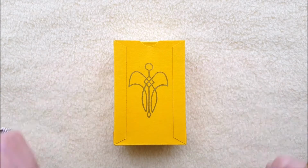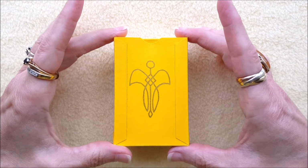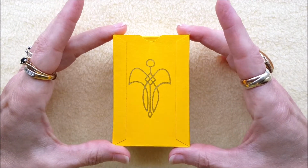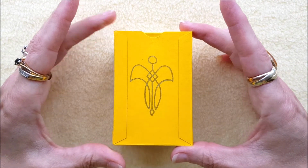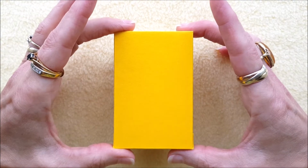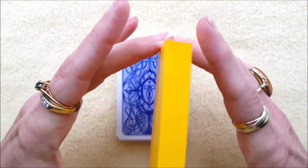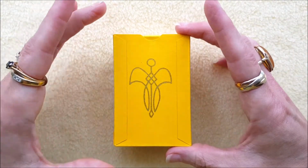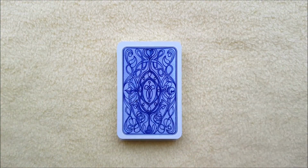As you can see, the box is handmade and hand decorated. I don't know if you can quite capture it there. I can't see what I'm videoing, so I'm just going to have to trust that this is all looking lovely. You have a choice of colors: red, green, blue, and yellow. I chose yellow because I think that's just gorgeous. So, a nice little box that it comes in.